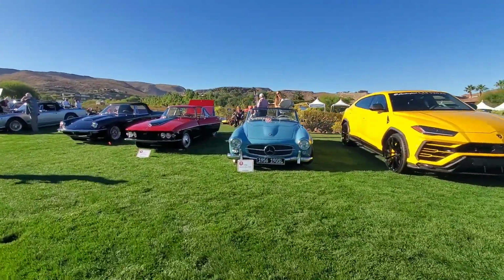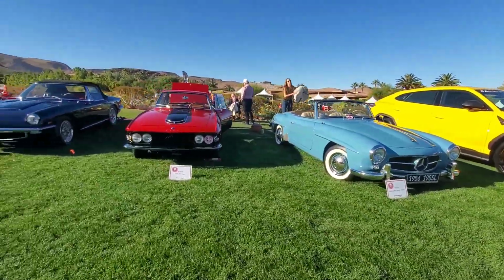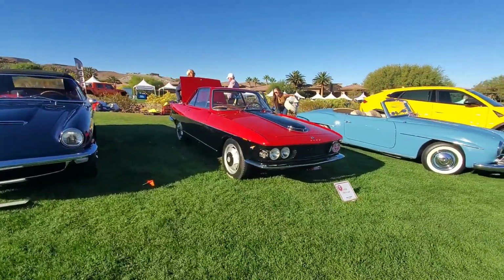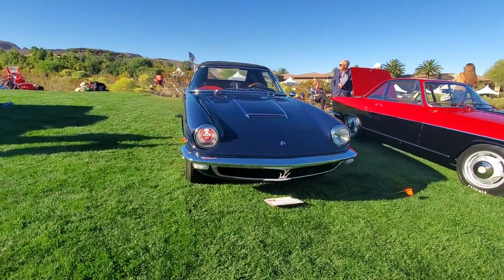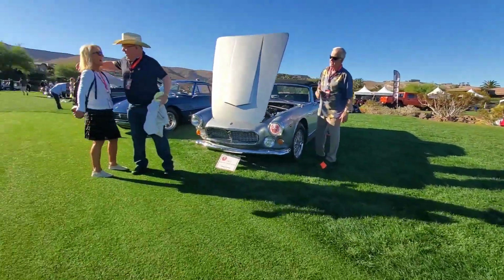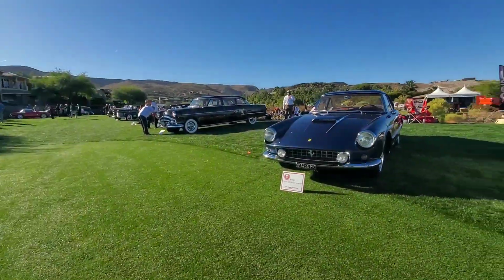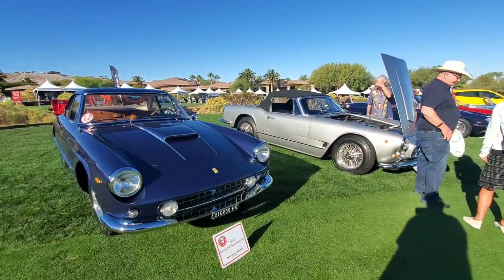'56 190 SL. Oscar coupe, how about that? 1959 Maserati. Well, my golly, you finally made it, huh? They finally opened up this village. They said, well, maybe for another $100 we'll let you in. Yeah. Not the first $100, another $100.